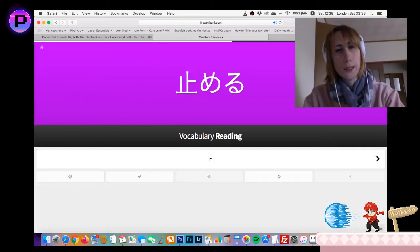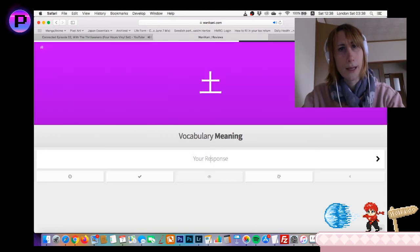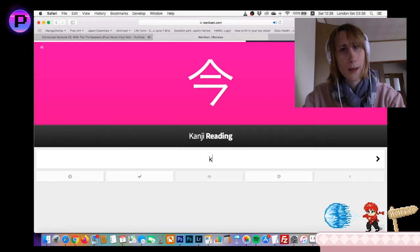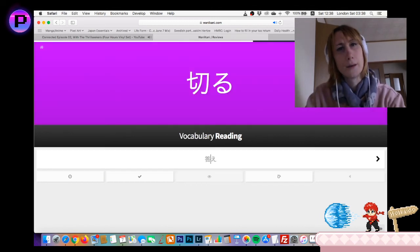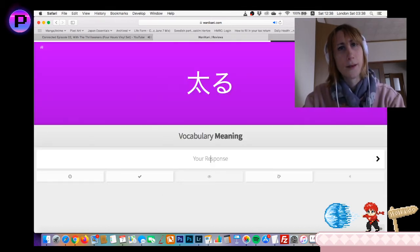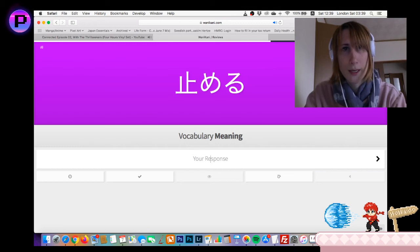Okay. This one is tomeru. Okay, that's arrow. Yay. This one means soil, as in doyobi. Vocabulary in tomaru. Kanji is kon, as in konshu, this week. Okay, kiru, to cut. Life, say. This one is... This is to get fat. Oh, I can't remember. Let's go with futoru. Oh, hang on. It's asking me. I really need to read this properly. To get fat. Yeah. Vocabulary.